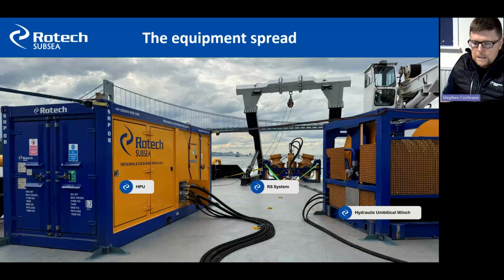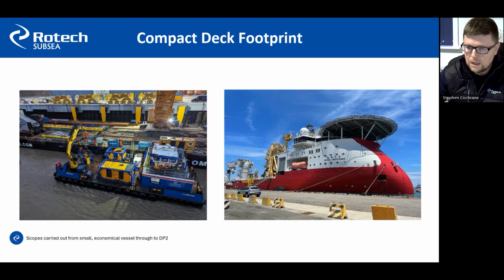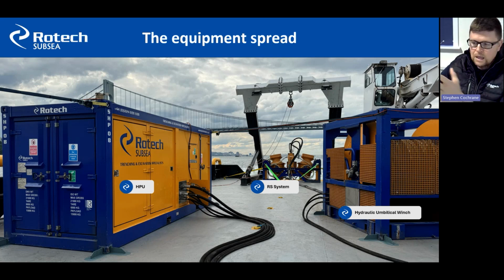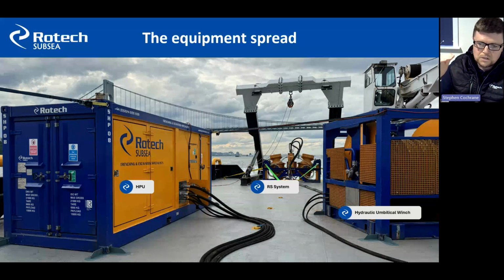So how our tooling is made up, as I mentioned earlier, we provide the team to operate 24 hours. Sorry, my slides are jumping. We provide the tooling, our engineering team. Once we receive the data from the client, once we get the geotechnical data, the structural information, we will provide the right tool for the campaign. 17 different configurations, as I mentioned earlier. It's all driven from the hydraulic power unit, and we have a hydraulic umbilical winch which feeds the tool. As I mentioned, these systems can operate as shallow as 1.5 meters to 300 meters water depth.